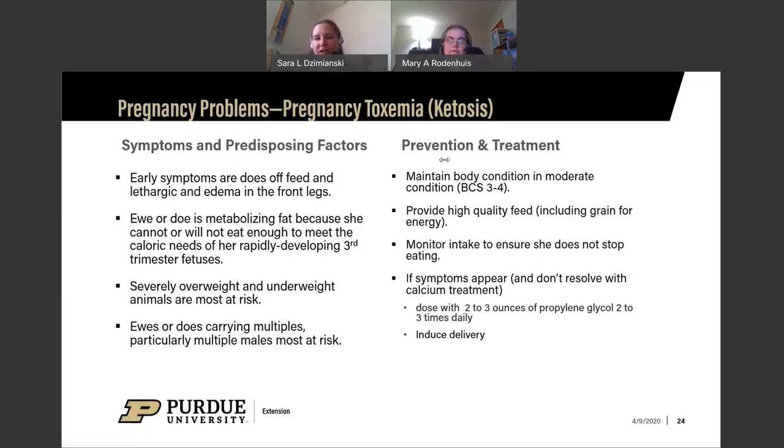For prevention, the biggest thing is to maintain body condition at an appropriate level. We want to see our ewes and does at a body condition score between 3 and 4. To me, the ideal body condition at the time of lambing or kidding is a score of 4. You do not want them any higher than a 4, because then you're at a higher risk for ketosis. If they're at a 2, they're also at a higher risk. So make sure that you provide high quality feed that provides enough energy, and that they continue eating.